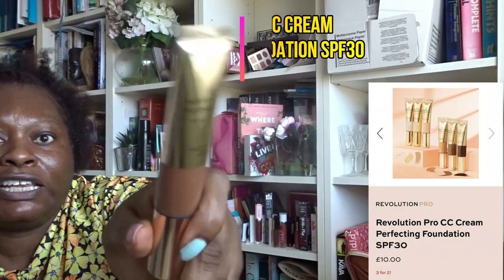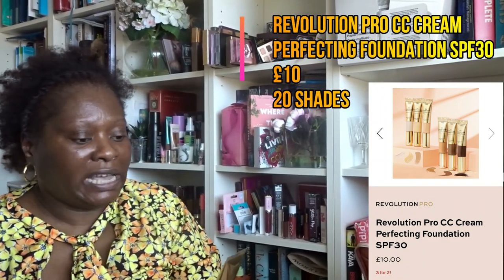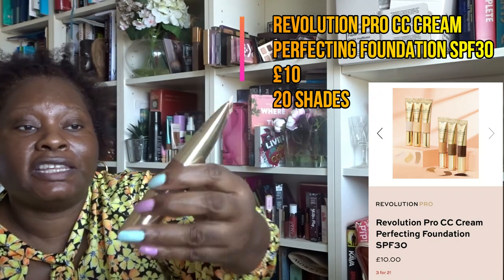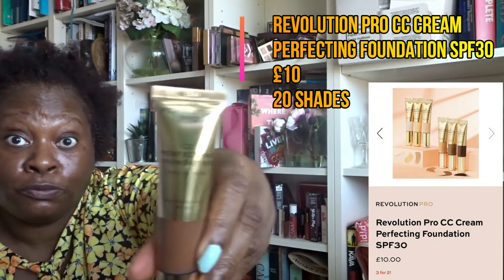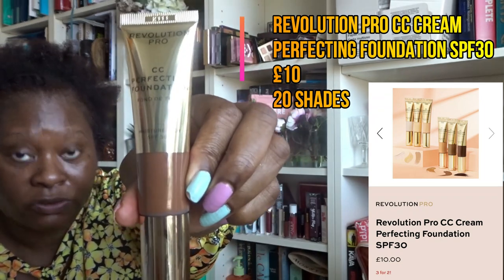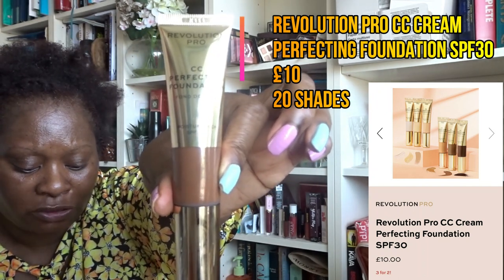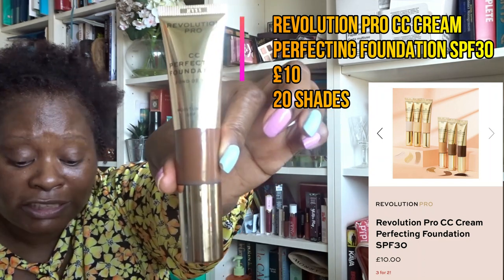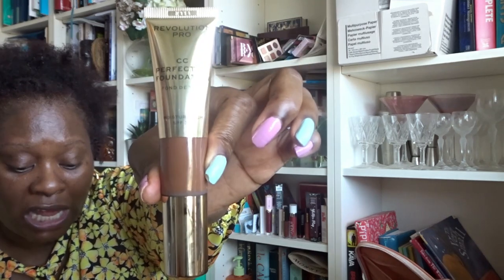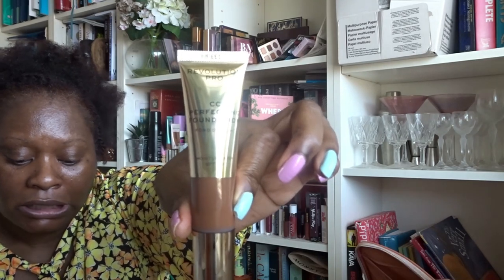I think it's a fairly new product from Revolution Pro, so let me see how much it is. Right, so this Revolution Pro CC Perfection Foundation on Beauty Bay costs £10. You get 26 milliliters in there, and how many shades do we have? They seem to have a full range of colours. Lots of fair, light, medium, tan, dark and deep, I would say.